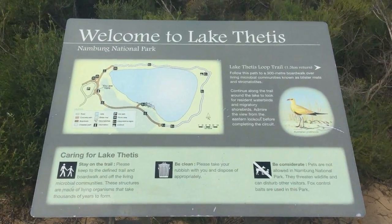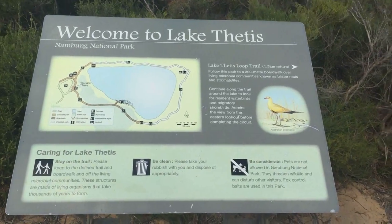Well, there you go. We had stromatolites in a lake.